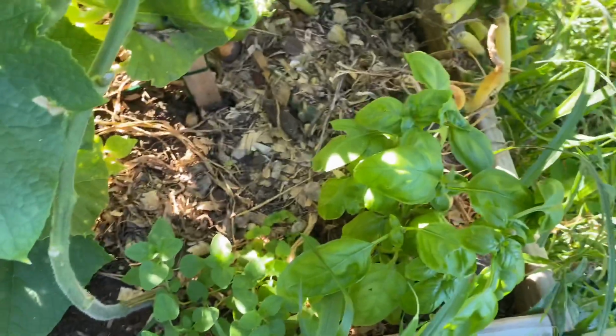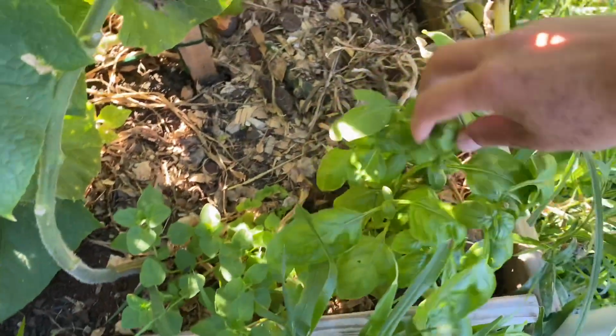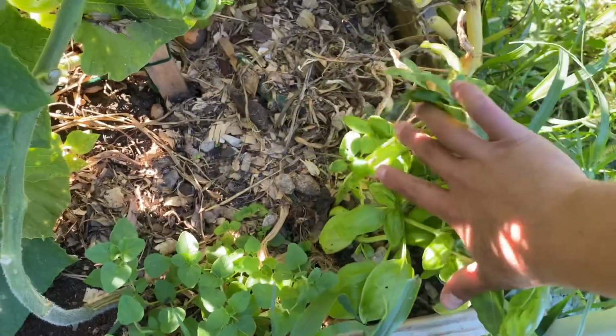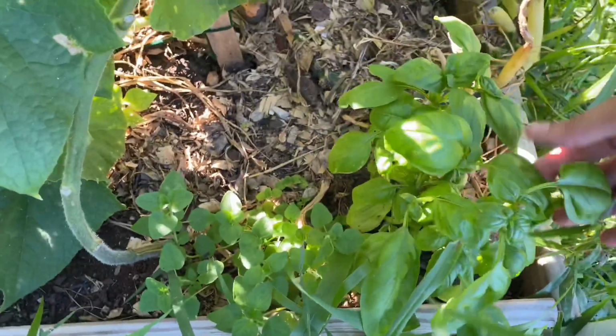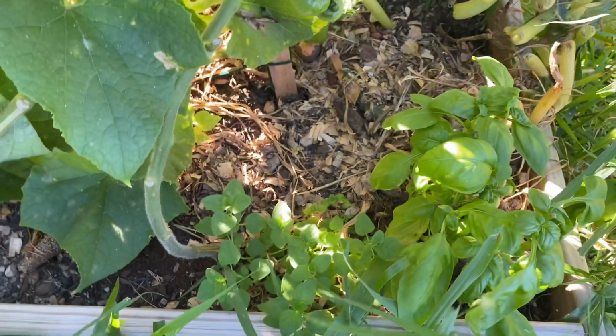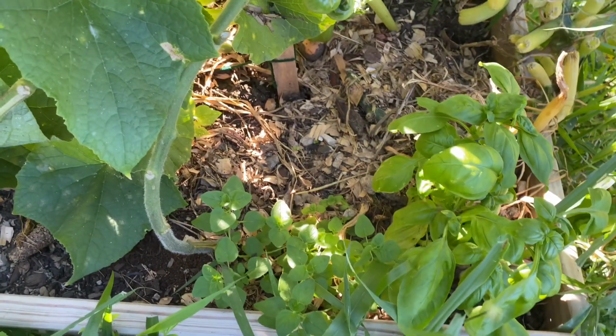Always weeds growing everywhere. My herb garden has been doing wonderful. I really love this basil. I've been putting it in my tea, in my water. It's really refreshing, kind of bitter, but I mean, what herb is not bitter, right? So I've been really loving it.